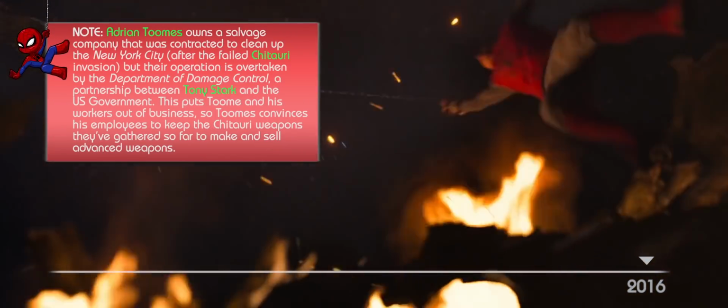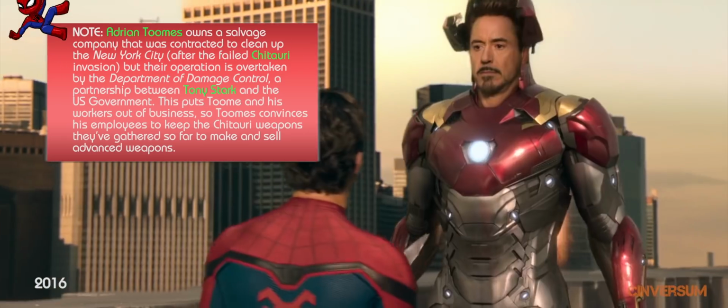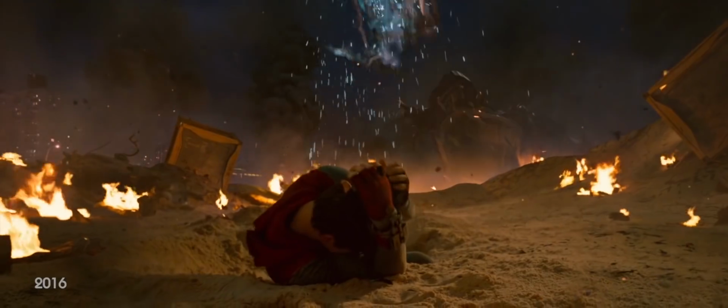In Spider-Man Homecoming, Spider-Man goes up against Adrian Toomes, aka the Vulture. With the help of Tony and his best friend Ned, he manages to take him down.